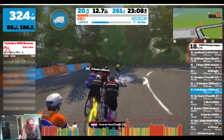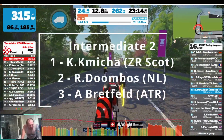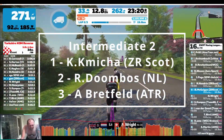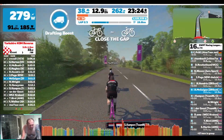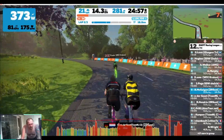And yeah, it's still very, very hard. Like, the power graph is up and down. We're still at 185 beats a minute. It's hardly gone down. And intermediate 2, it is the second set of points for Karim, beating Richard Doomboss and then Brett Field of ATR. So fantastic. That's 2 intermediate wins and a first across the line. Karim absolutely smashing it. This is a man that said he couldn't climb either. Liar.